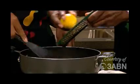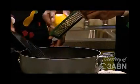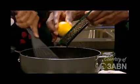Smell that? Yeah, I do. Is it coming out? Yeah, it's coming out. I see it, I smell it right there. You see it's hitting the... Oh, yeah. Okay. It's about a tablespoon.